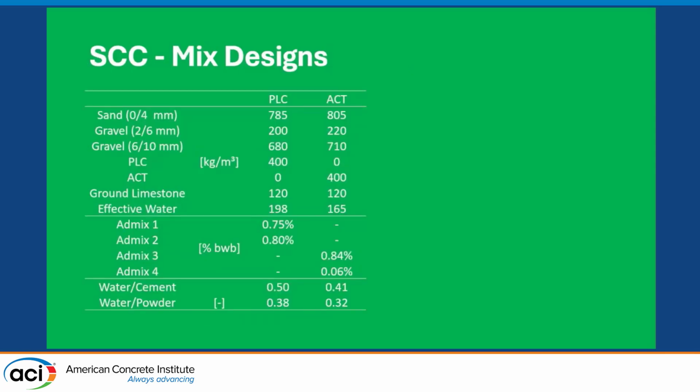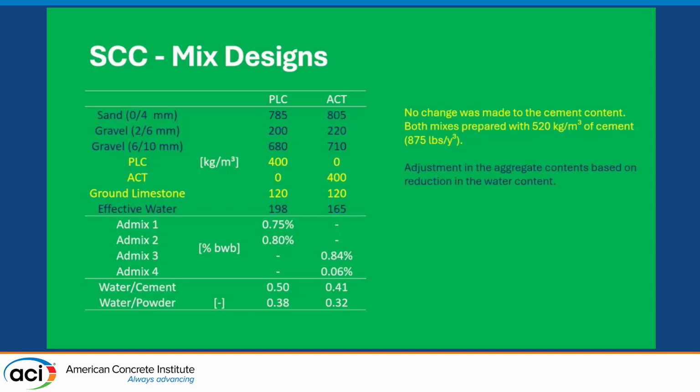So the mix designs look like this. We didn't make any change to the cement content compared to the reference cement. Both mixes were prepared with 520 kilos per cubic meter, which translates to 875 pounds per cubic yard, I believe. The adjustment that you see here in the aggregates is just to compensate for the fact that with the ACT cement we're going to have a different amount of water, so we'll make sure it adds up to the correct volume.